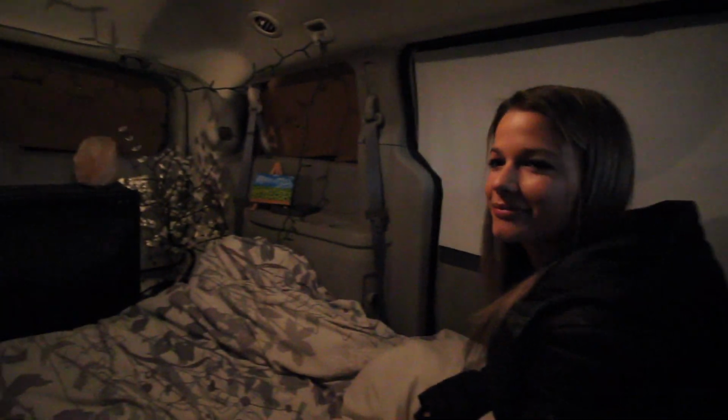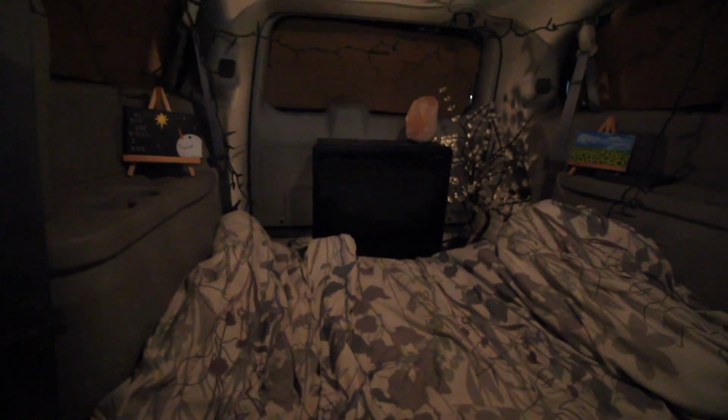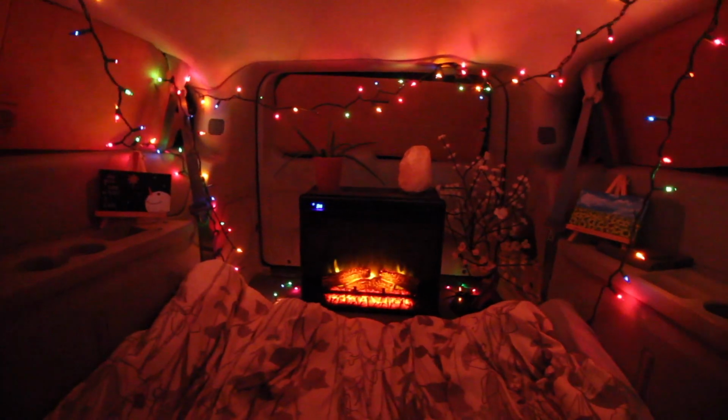Alright, so this is the inside of our van. This is our setup. We didn't go too fancy with the windows, but we got some cardboard to block out the light while we're in here for the night. First priority, we got the bed set up, and we gotta make sure we get some heat, so that's what we're gonna do now. Get the lights on, turn that on for 2 or 3 hours, and it'll automatically shut off.